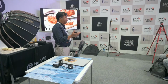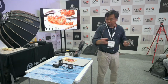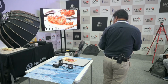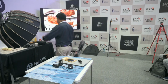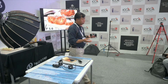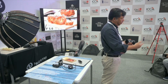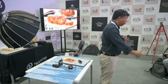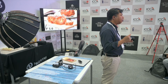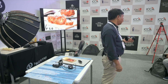Now, that's the nice thing when you're shooting with, let's say, strobes like this. Why? Because when you shoot with a strobe like this, and you set it to TTL, for example, you're shooting at f/16. So everything will be sharp, correct? And then the client said, I need also a shot wherein the background is blurred.